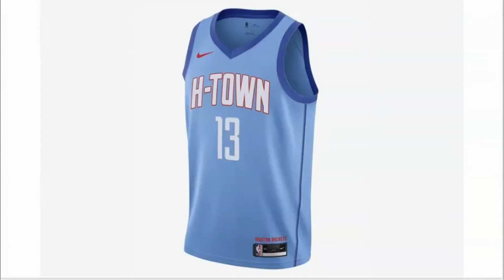So next we have the Houston Rockets, which I am not 100% sure how I feel about these jerseys. I'm not quite sold on them yet. I do like the lighter blue color, but I'll have to see it in game first to form an opinion. Yeah, I'm the same exact way.